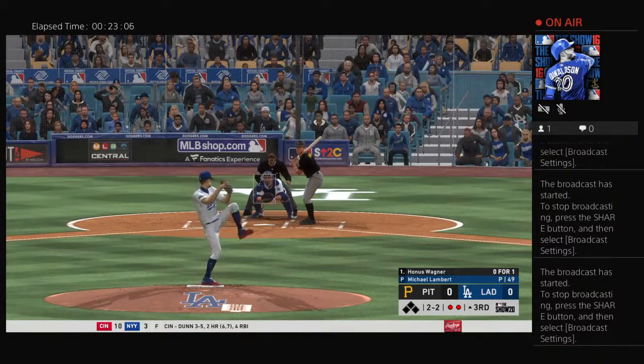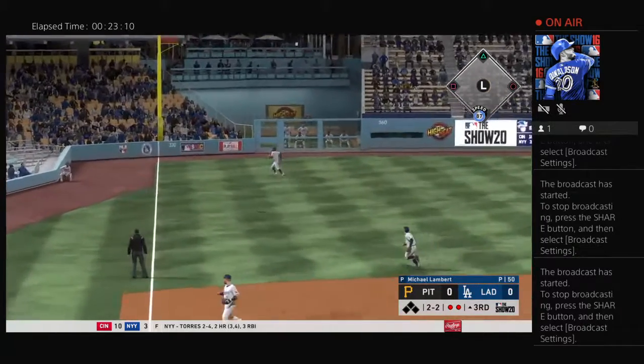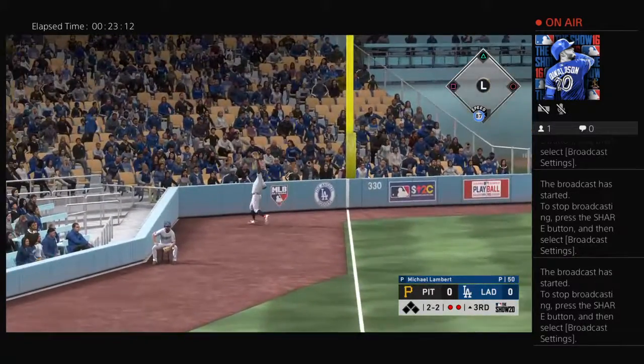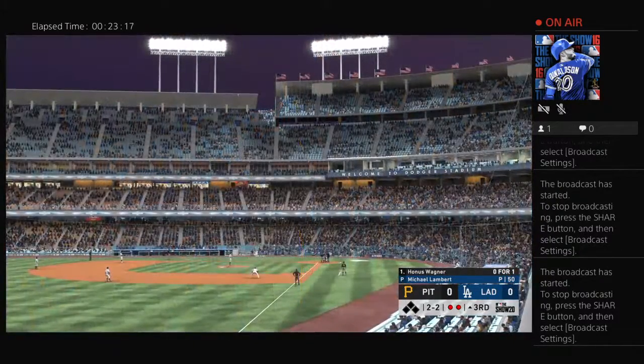Now here it comes. Down the left field line and deep. And no, he can't make the play. 2 out, nobody on.